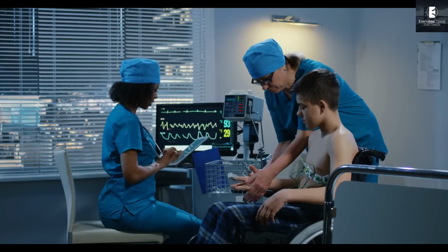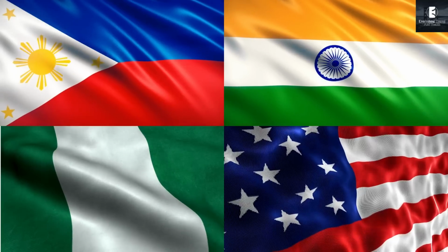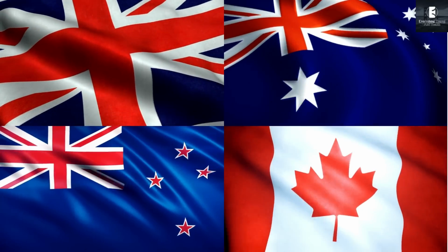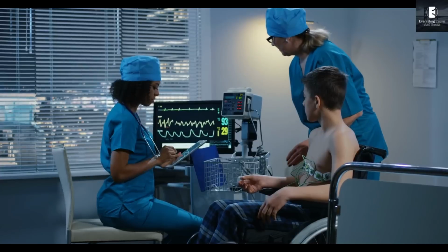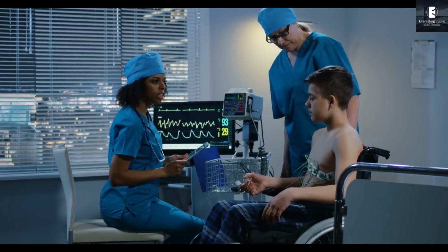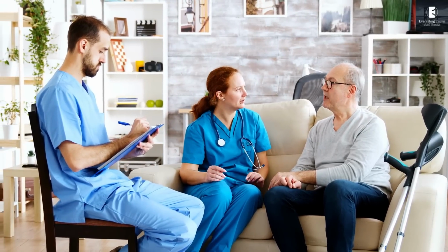However, remember that to participate in this process, you must be a registered nurse and currently licensed in the Philippines, India, Nigeria, USA, UK, Australia, New Zealand or a Canadian province or territory, and you must demonstrate good standing and good character and have a current practicing license in any of the aforementioned countries. So, if you are a registered nurse from one of these countries, stay with me as I take you through the process of registration.